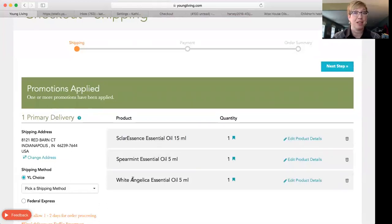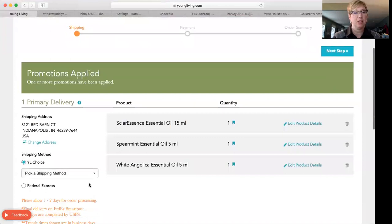So each person you sign up, you get at least $50. And at that point, you only have to order 50 PV. But I'm just telling you, long term, you would want to be at 100 if you have a group of people underneath you. So that's a no-brainer to get on Essential Rewards at that point. Okay. So when I'm on Essential Rewards, I earn free product. And if I were to go cash in my free product, this is where I would do it. Let's see if it even gives me that option.